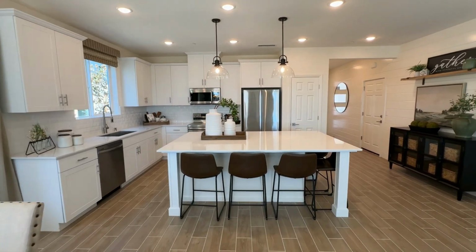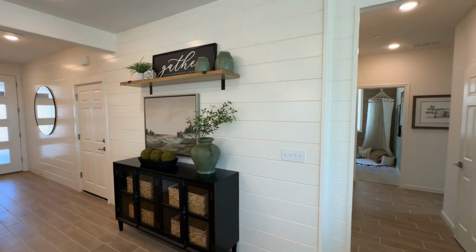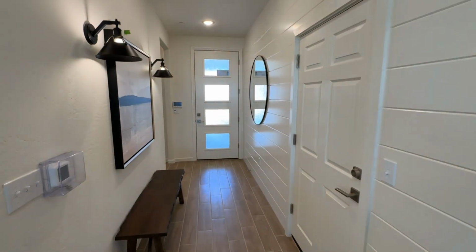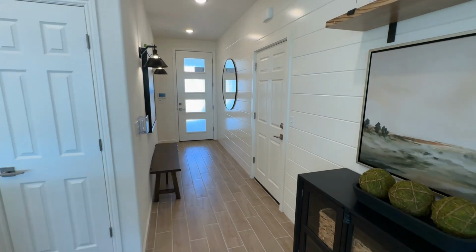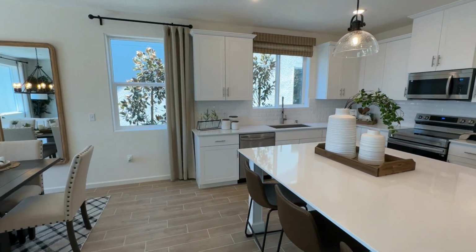This one is nice. This one's really, really nice. I think there's a lot of bang for your buck here. If you can swing an extra 15, 20 grand, I think it's worth the 4th bedroom option, just because nowadays, ever since the pandemic, everybody works from home. So a 3-bedroom house is like a 2-bedroom house.